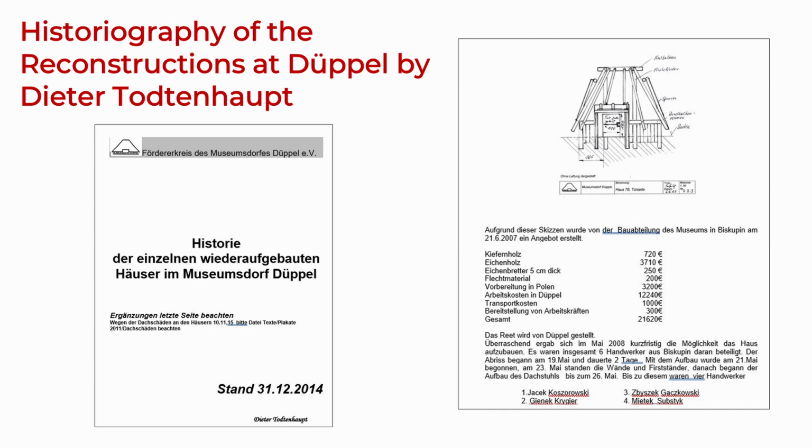One of the most important documents is a Word file on the history of the reconstructed houses in the Museumsdorf Düppel, written and added to by a long-standing volunteer, Dieter Totenhaupt. He gathered as much information as he could, added repairs and other work done to the houses, and kept the document up to date until he had to retire from volunteering.